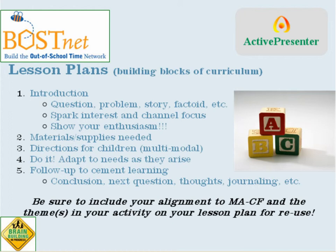And make sure that when you are writing your lesson plans out, you are writing right on there what the curriculum framework alignment is and what theme you're using the lesson plan for, because that will allow you to reuse your thematic curriculum and your lesson plans in future years.